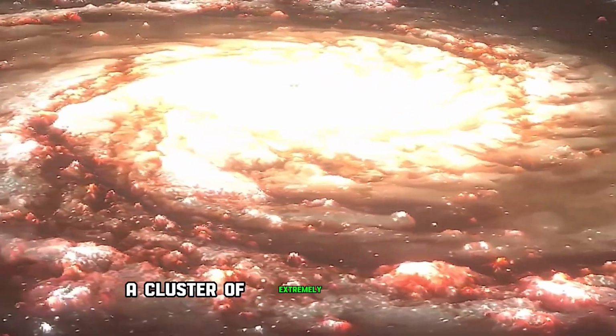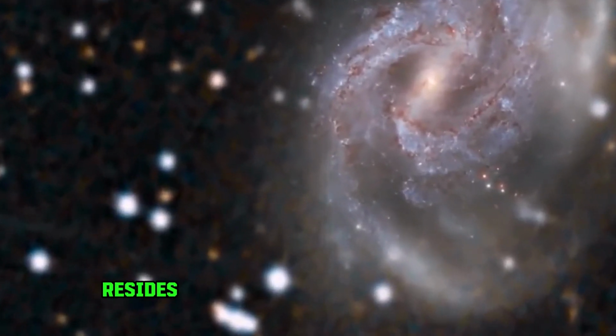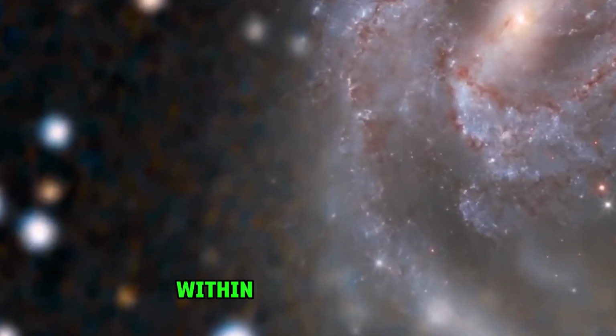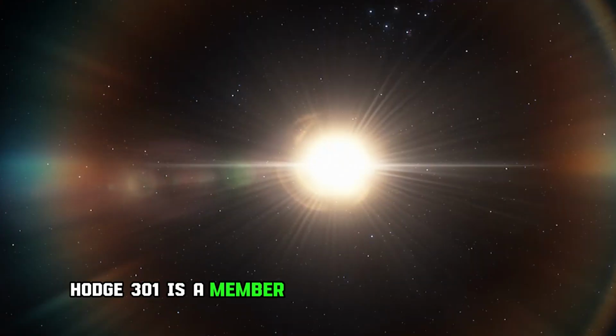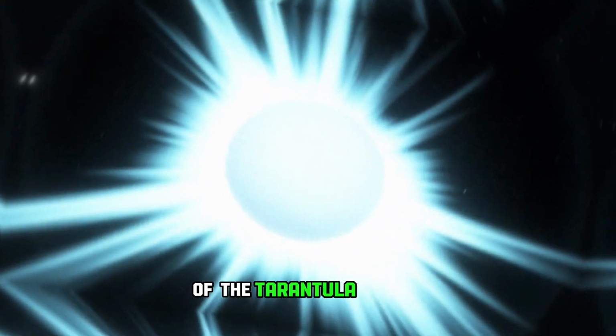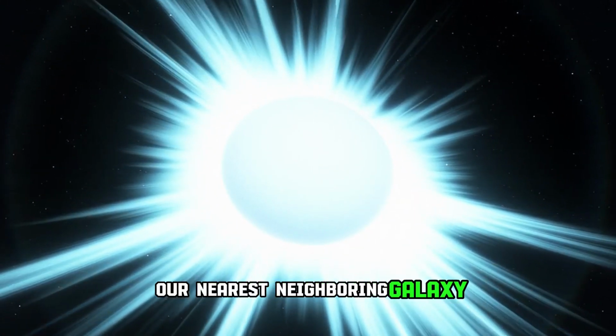A cluster of extremely massive stars, referred to as Hodge 301, resides in the most active starburst zone within the local universe. Located in the lower right corner of the images, Hodge 301 is a member of the resident population of the Tarantula Nebula in the Large Magellanic Cloud, our nearest neighboring galaxy.